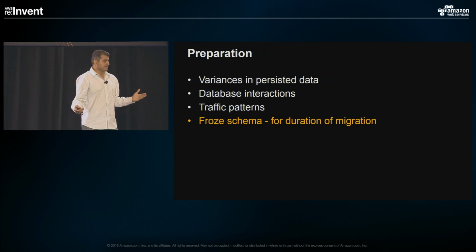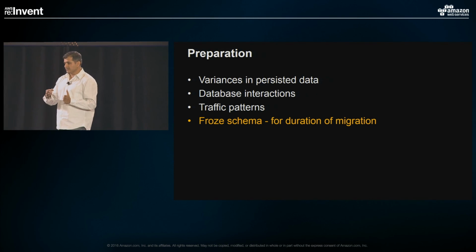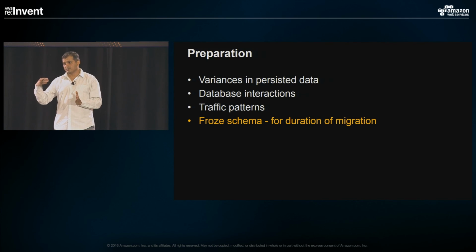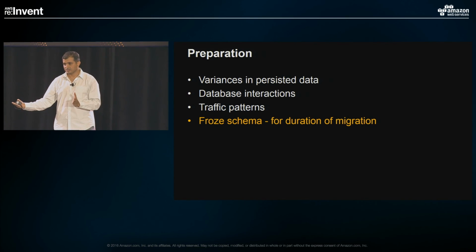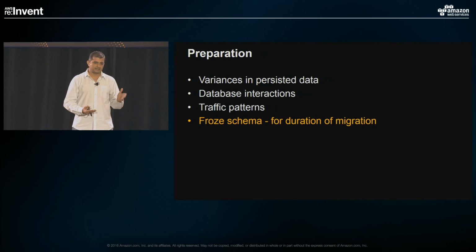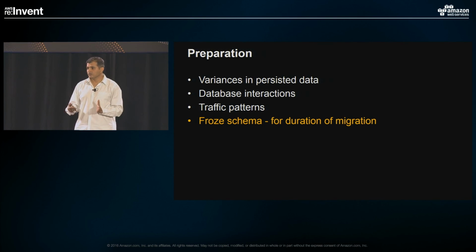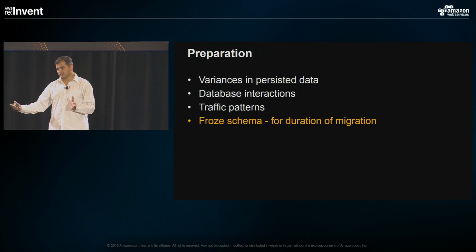Finally, we froze the schema for the duration of the migration. We knew that we couldn't have a dynamically changing schema. What we did was we planned all of the feature requests that were going to require a schema change all up front. We completed them. We froze the schema, and we told our clients that we would not be able to onboard any new requests that require a schema change till the end of the migration.